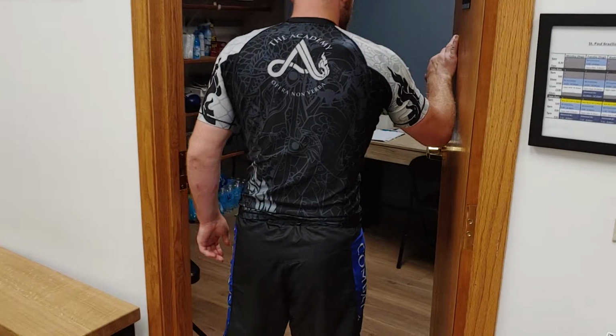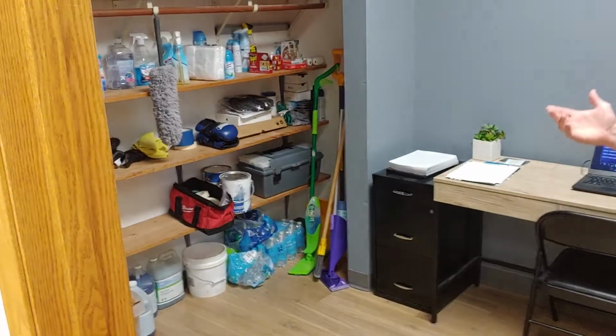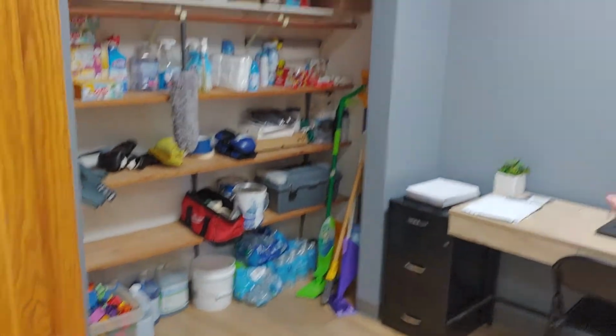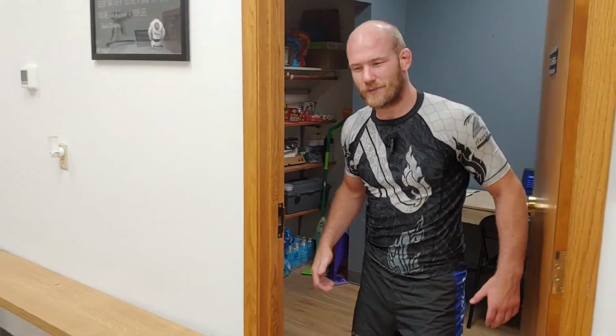Here we have our office. Not a lot of exciting stuff goes on in here. Sometimes we do adjustments to our curriculum. I'll send out some emails, a couple things, but not a whole lot going on in here. We keep overstocked paper towels and toilet paper and cleaning supplies and all stuff like that in here. But you're never really going to have to go in here. Just know that's what's in there.